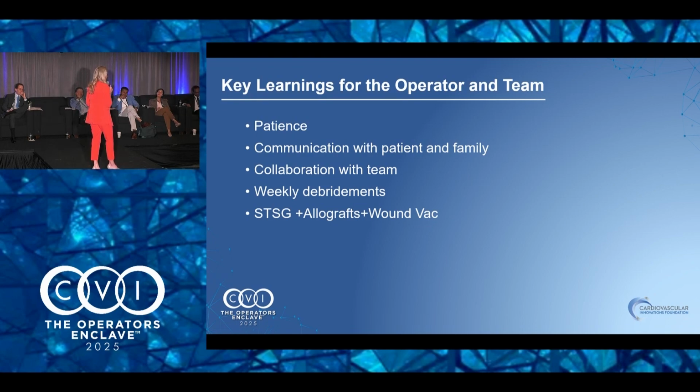Also to go with that, we're taking care of wounds and emphasizing weekly debridements. Weekly debridements are really important for these patients. You get so much of a biofilm that builds up over time. It's in the literature that weekly debridements are much better than biweekly or every 3 weeks.